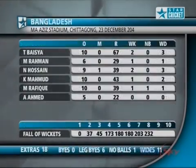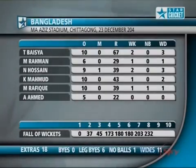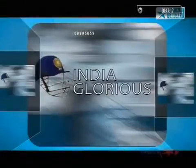Baisha bore the brunt of it all, 2 for 67, but Nazmul Hussain bowled really well. 9 overs, 2 for 39, and pretty solid. Mohammad Rafiq, 10 overs, 1 for 39.